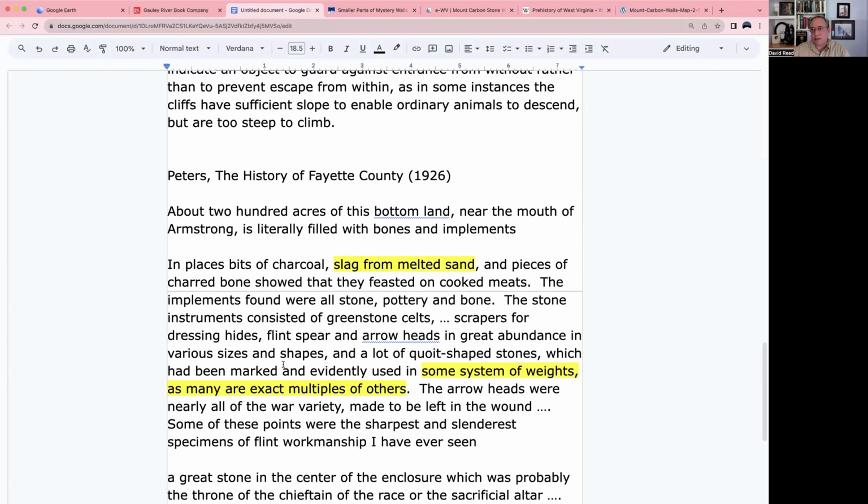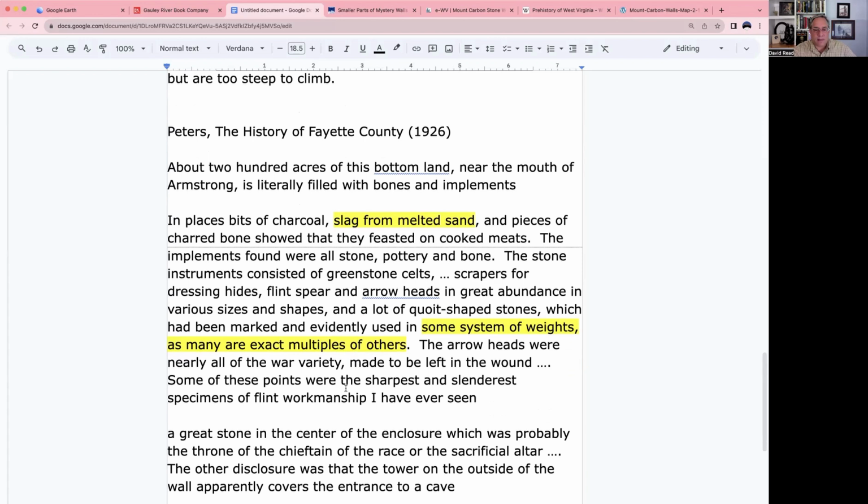And actually, that's an interesting possibility of a find that could relate to, for example, the Book of Mormon in Alma chapter 11, where it talks about the coinage and weights and the measurement systems that they use for the coinage. This could indicate a use of weights that could fit the Book of Mormon there. But anyway, he then talked about how the arrowheads were very sharp and some of the best types of workmanship he's seen of those things.